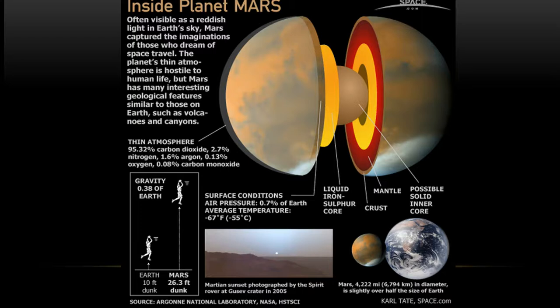It has what we think is a thin atmosphere, mostly carbon dioxide, some nitrogen, but a little bit of oxygen. So there we go. We want oxygen to be present. So the idea here is that one day we might get up there and be able to make more oxygen to put into the atmosphere. We'll see. Notice the gravity is quite a bit less on Mars, and that's because of its size. The smaller something is, the less gravity it has. So it's quite a bit smaller than the Earth right there.